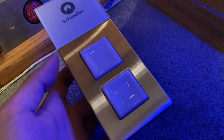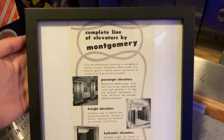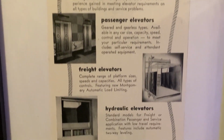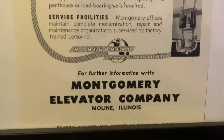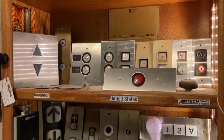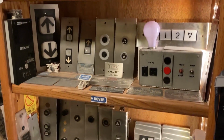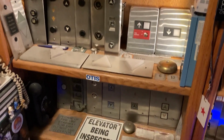Also, can't forget this Schindler call station. This is brand new, never installed. Got this from eBay. I also have this. This is an old advertisement from a magazine of Montgomery Elevators. Very cool. As always, another part video will be coming out in November 2022 to show what this collection looks like as of then. But for now, I hope you guys enjoy this 2021 update on my elevator parts collection.